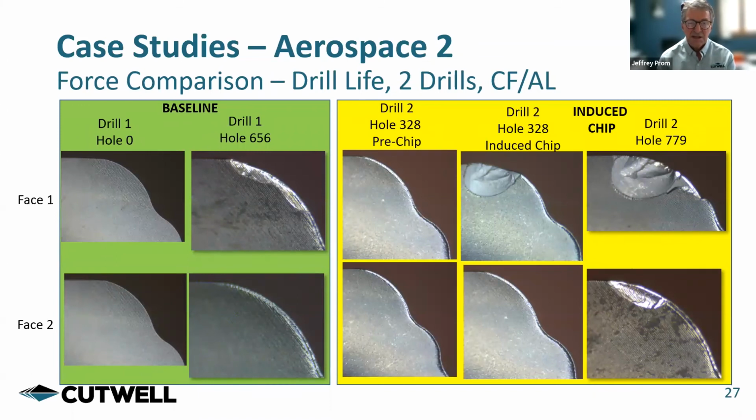So this case study, I'll call it number 2, is one where we started digging in a little more. This was a more typical aerospace process, carbon fiber over aluminum. What we did here is we took 2 identical drills. One we ran all the way to drill end of life, which was about 700 holes. We'll call it the baseline drill, drill number 1. And we recorded data for each hole, and I'll show that on the next slide.